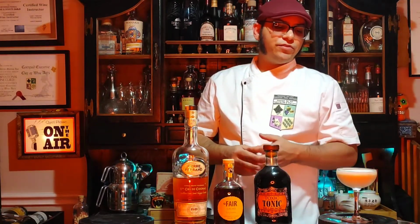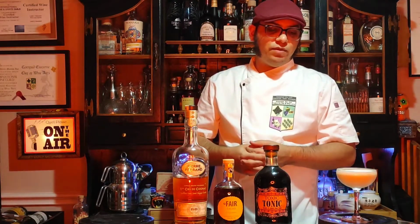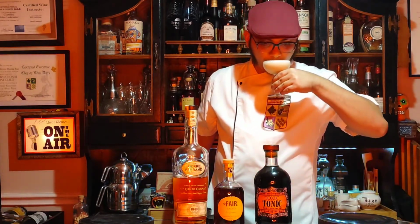If you're having it with dessert, pretty simple. Keep it classy and simple, like a creme brulee or a flan or a panna cotta, and it'll be a nice bridge.